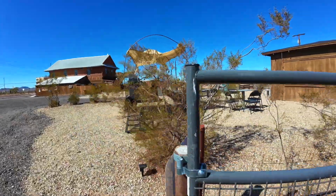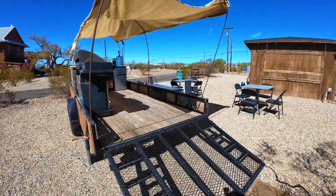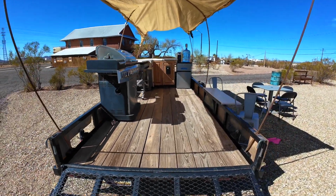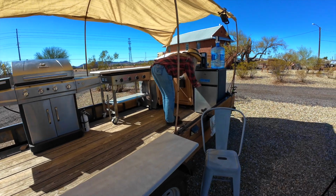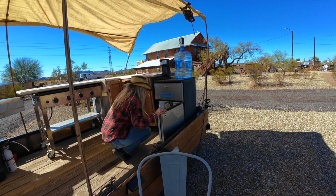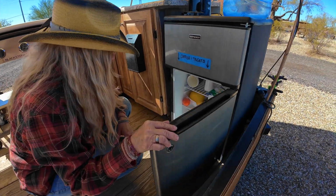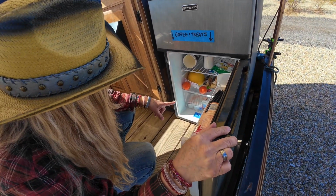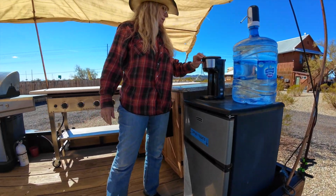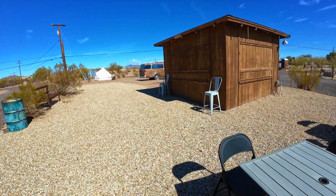Got like a little outdoor grill area here. So, coffee and treats. Wow. This is nice. Oh wow, they got like a little Keurig thing there. $1 per item. What's the black box? What's that? $1 per item. So like you could get yourself coffee. But if you have your own Keurig, I guess you could. Cool. This might be the barbecue shack.